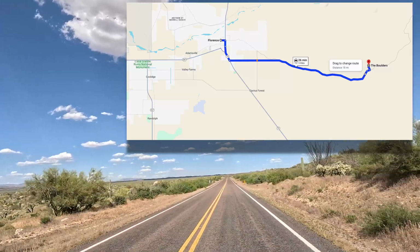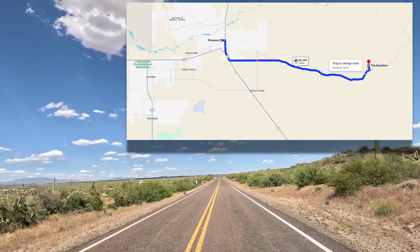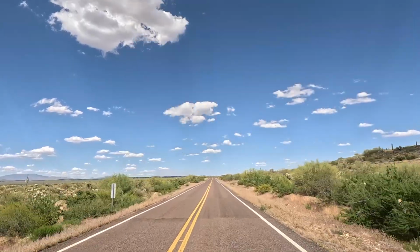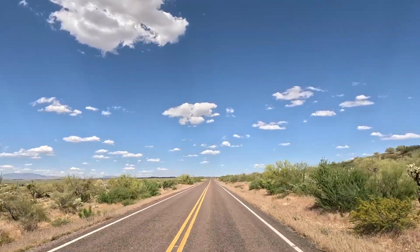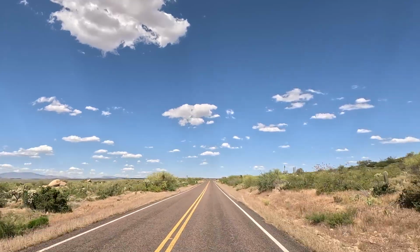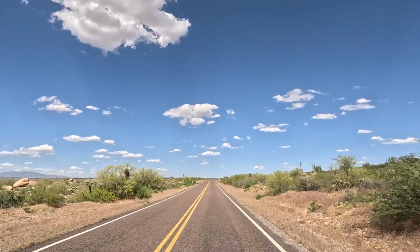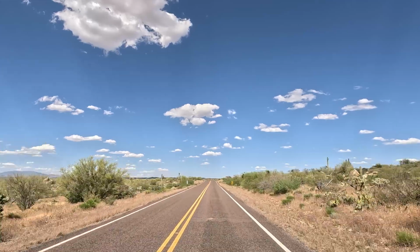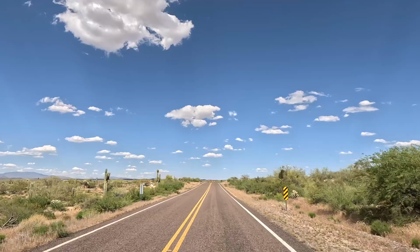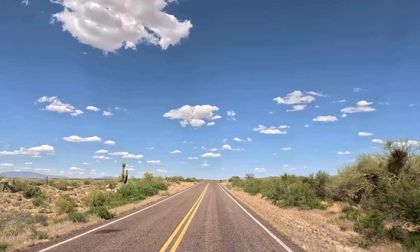We're going to be heading out to a place called the Boulders. It's near Florence, Arizona. I wanted to come out here for two reasons. One, it's a beautiful place to come see, and it's afternoon, we have some good light, and also I got something new for my travel kit and I wanted to try it out here. So I'll show you that when we get out there.